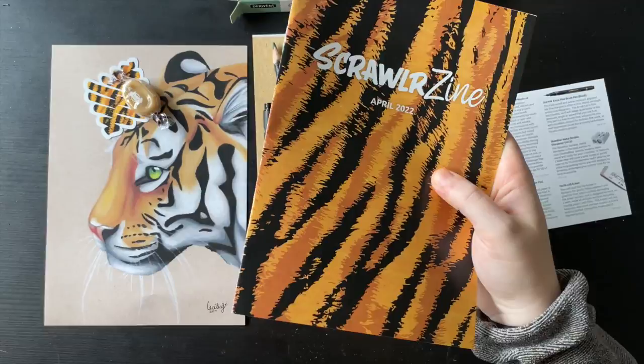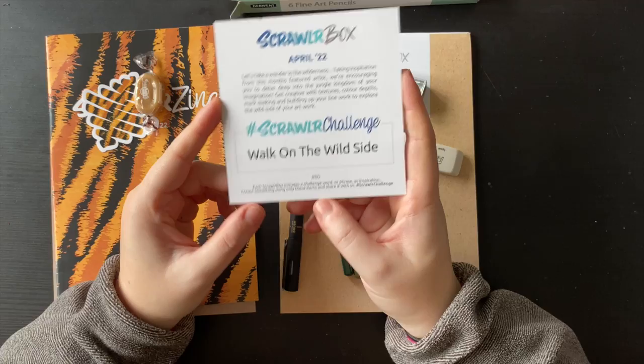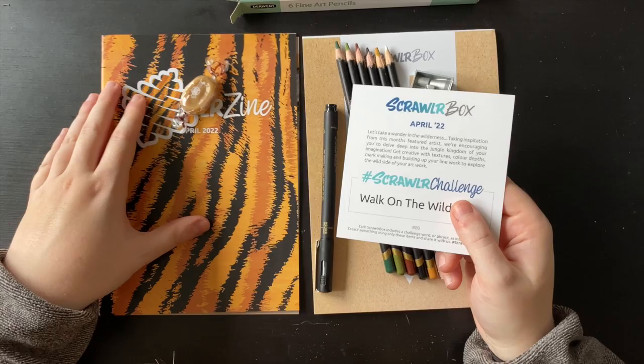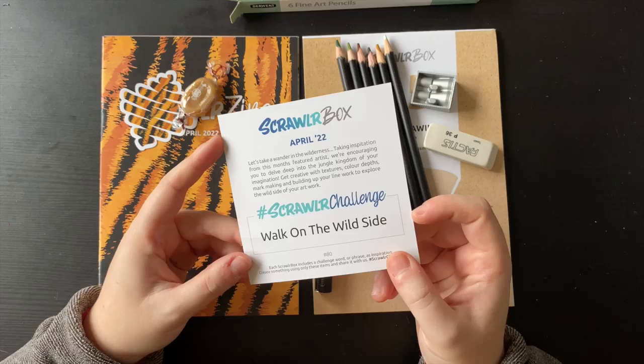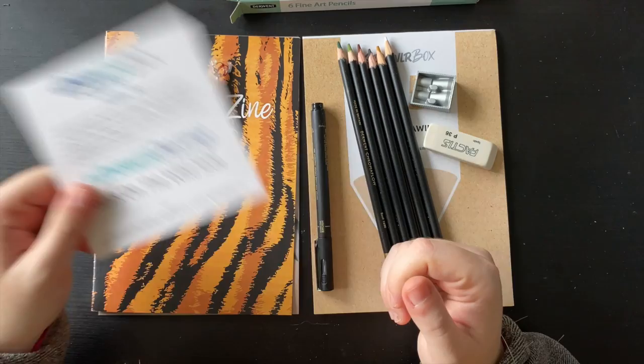And then lastly, the Scrawlr challenge is walk on the wild side. So that is playing into my wheelhouse really, really well. I love doing nature and animals and things like that. So I think I will really enjoy doing this. Let's hope I get on well with these pencils and produce something really, really nice on that. So let's get into swatching these. I'll read those tips and artist advice and we will see what we can come up with for this video.